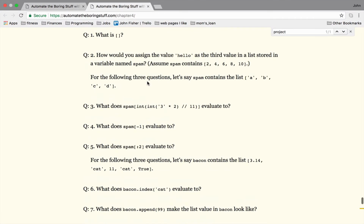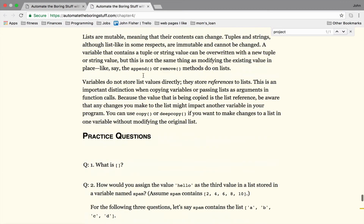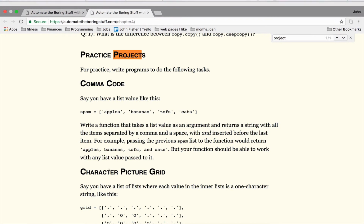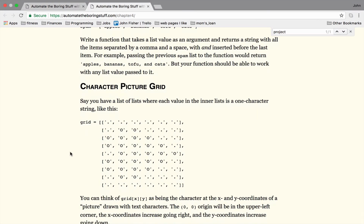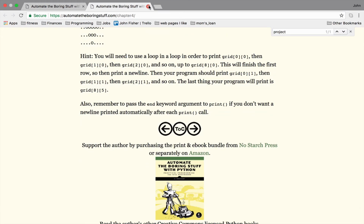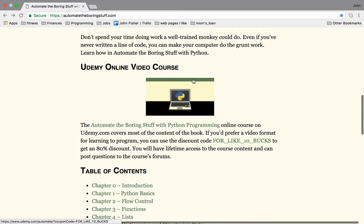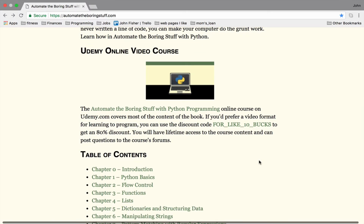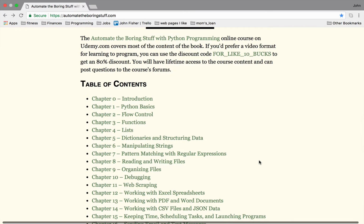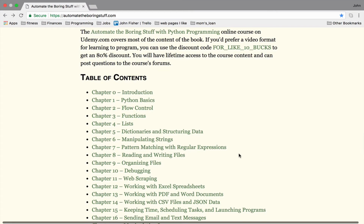A lot of little practice problems you could do right here. And there's practice problems for every chapter. There's also practice projects. So a lot of opportunity to just sit down and practice with Python. And you have to do this because, like I said, you can't just read and understand what's going on. It's very much like a technical textbook from an engineering college, which is cool. I mean, programming is practical. It's very hands-on. You just have to do it. Reading it's not going to be enough.